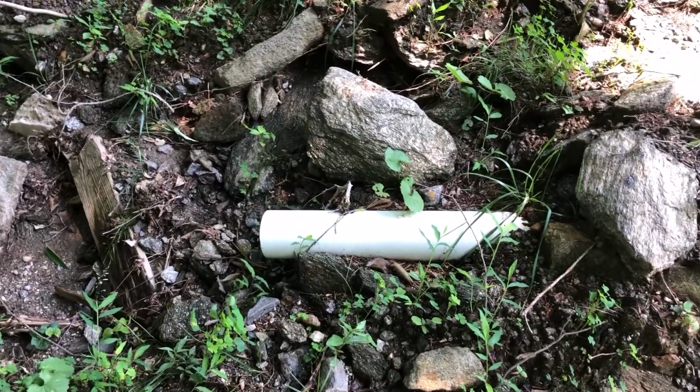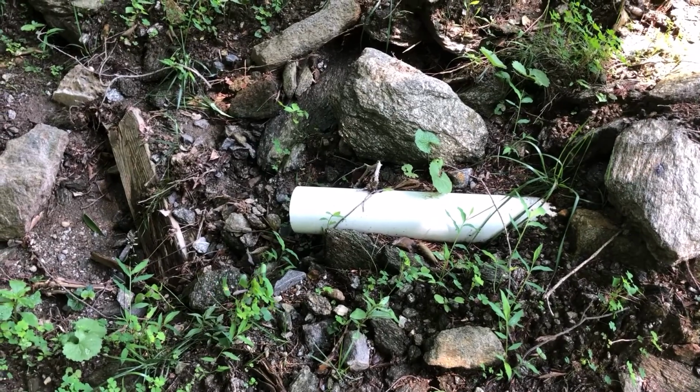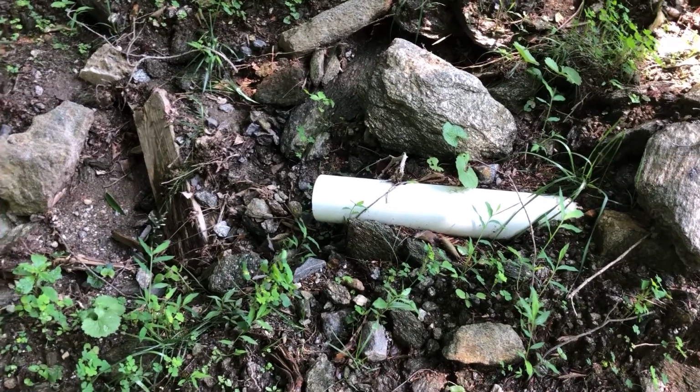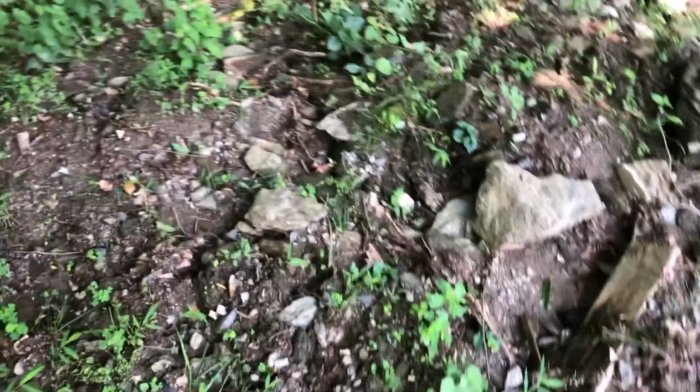4-inch PVC pipe. So first I was going to pour concrete here like a little pad for it to come out and build a cage, keep the animals out. But now I think I got to put boulders here, because I see what it's digging. It's digging a trench.